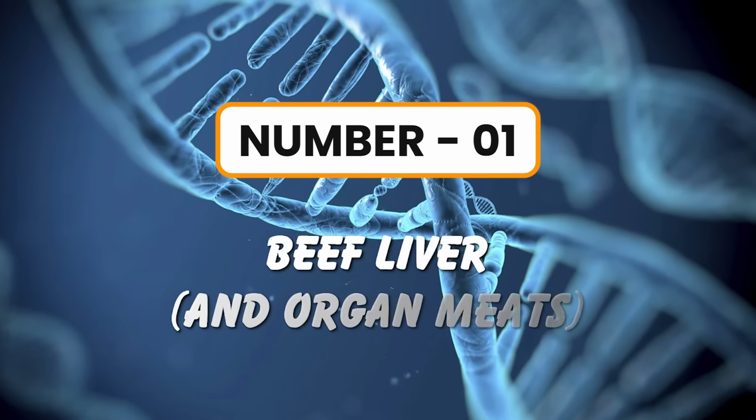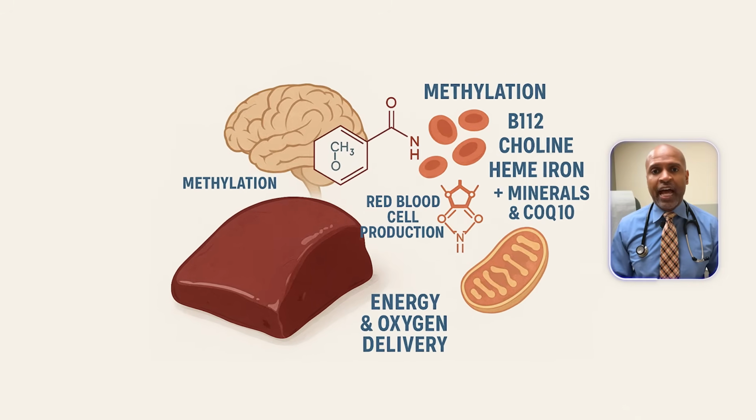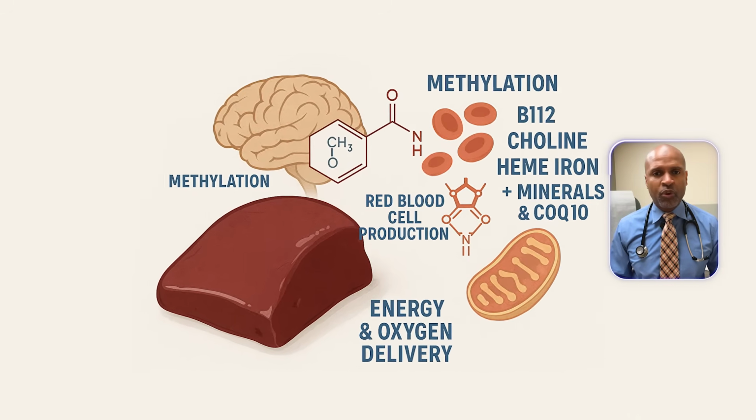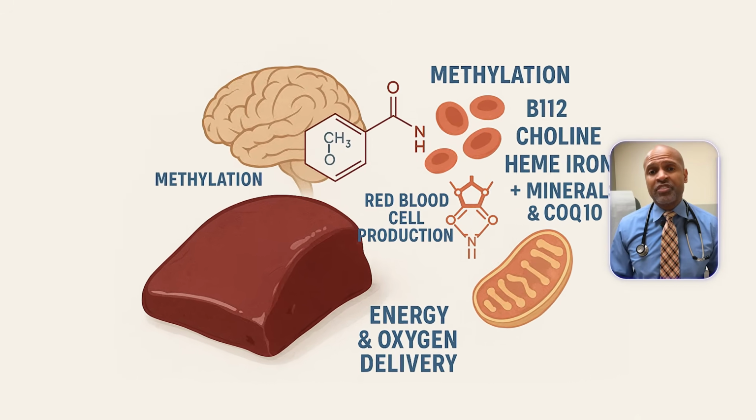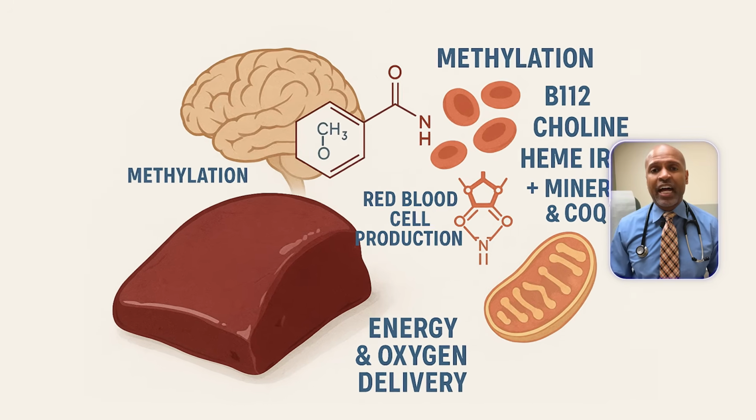Number 1, beef liver and organ meats. You're not just eating meat, you're consuming the most nutrient-dense tissue on the planet. Mechanisms? Liver is packed with retinol, the active form of vitamin A, B12, folate, and choline, nutrients that support methylation, red blood cell production, and detox pathways.